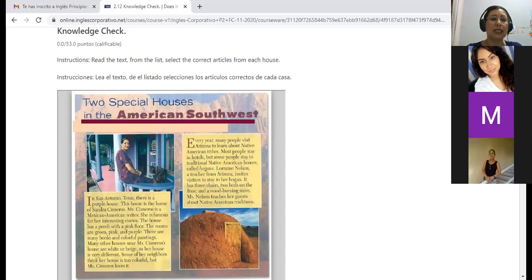Many other houses near Mrs. Cisneros' house are white or beige. So her house is very different. Some of her neighbors think her house is too colorful, but Mrs. Cisneros loves it.